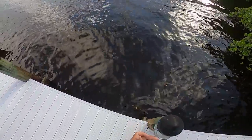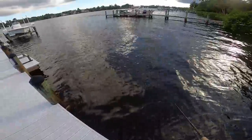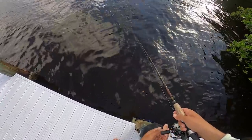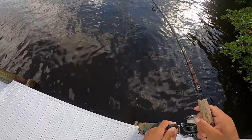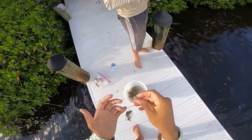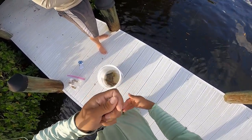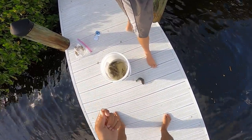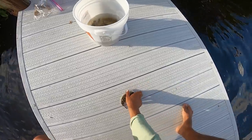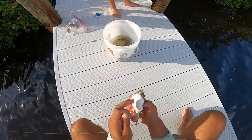That was a nice bite. That was a really nice bite, boys and girls. Jay, you caught a real nice one there. Toadsies! So this is the average size. You guys will see him puff up here in a sec. Jay, bit me off. Yeah, I don't recommend fishing 10 pound, boys and girls watching at home. You guys see they puff up, I guess, though.